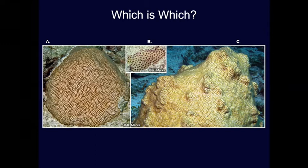So 59% of you said that A is cint. Some of you thought it was acid and some of you thought it was S-rad. For coral B, most of you thought it was S-rad and some of you thought S-boo and cint as well. And for coral C, most of you thought that it was S-boo. All right, let's see how close everybody came. And most of you were actually right.